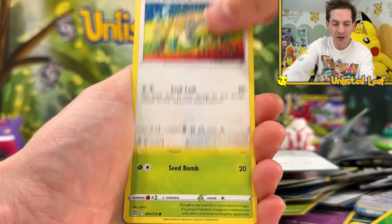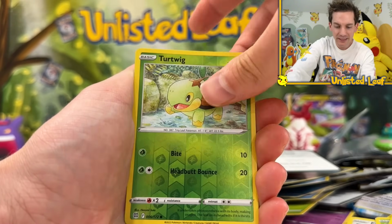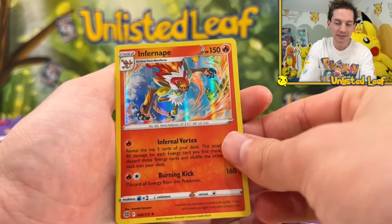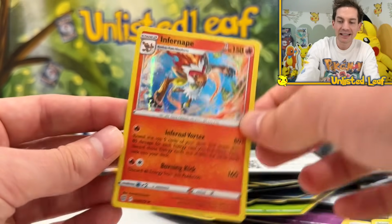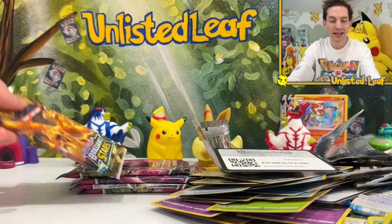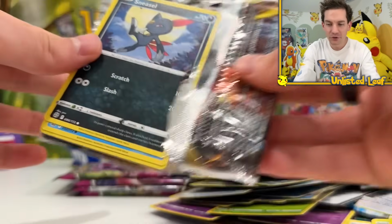Oh, I love this Unlisted Leaf Energy. Great start, Grotle. Guys, every time there's a Leaf Energy, you're gonna get a good pull. Can we keep it going? Oh, okay. Can't be mad at a holo Infernape. Hopefully he needs a couple of holos to trade at trade days. I'm sure since he runs the trade days down there, he'd be able to find someone to trade the Infernape with.